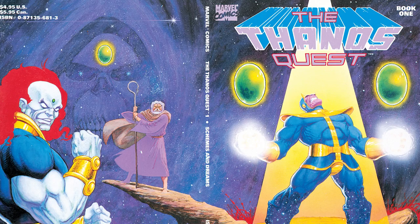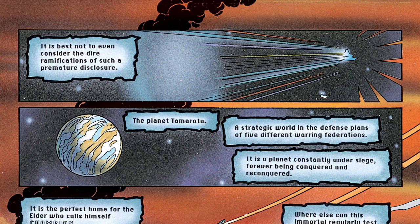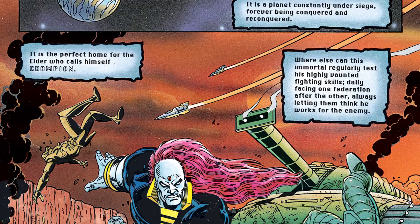In Thanos Quest number 1, Thanos sets out to gather all of the gems again, with new knowledge that each gem has a specific power. Until this moment, the gems had all been referred to as Soul Gems. Thanos now called this the Power Gem, and visited the warring planet of Tamarata, where the Champion used the Power Gem to defeat any and all he saw.